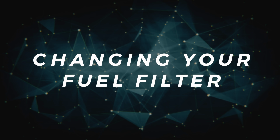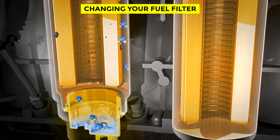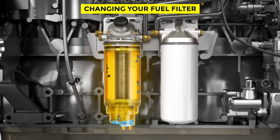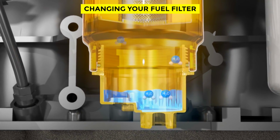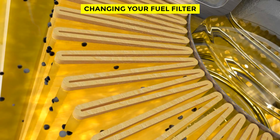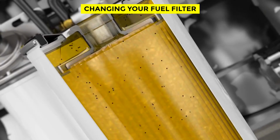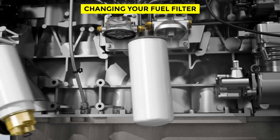Changing your fuel filter. As previously mentioned, an abundant supply of clean air is important to efficient driving, and the exact same is true for clean fuel. Replacing your car's fuel filter is a simple way of keeping it running properly. Dirty filters can restrict flow and cause drivability issues. A damaged filter can even allow contaminants to enter your vehicle's fuel injectors, often leading to pricey repairs. Head off these woes by changing your fuel filter.